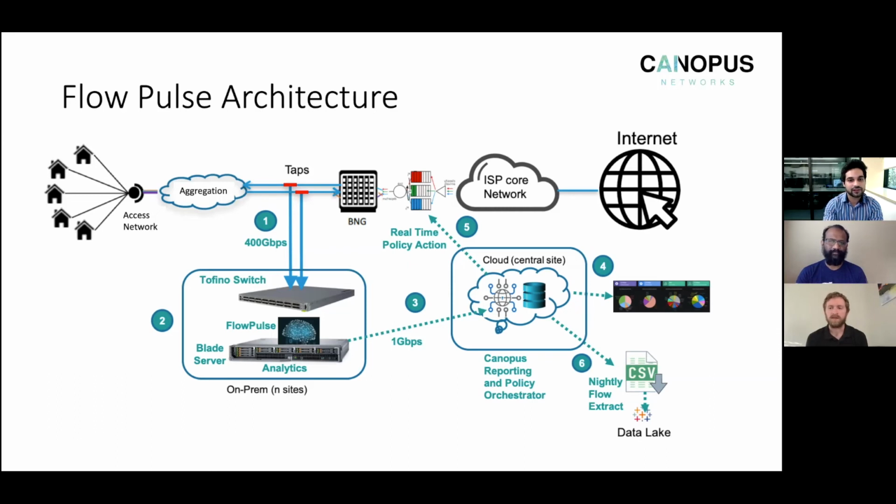Yeah, absolutely. For example, if CIBA already has programmable switches doing the disaggregated BNG functions, the real-time policy action could very well be taken to the CIBA controller to enforce a policy without introducing yet another inline element in the networks. Works perfectly in that sense.